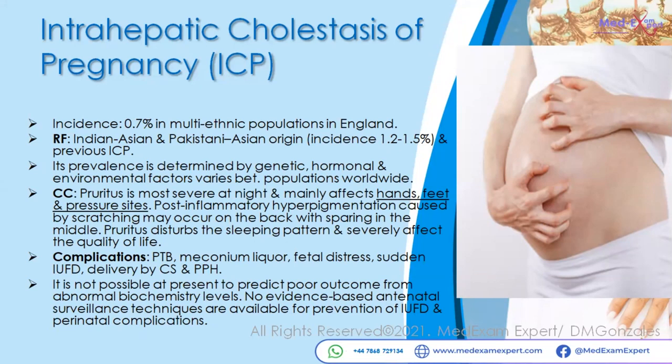Some of the complications are preterm birth. This is not PTB as in pulmonary tuberculosis, this is preterm birth, meconium liquor, fetal distress, sudden IUFD, increased delivery by cesarean section, and postpartum hemorrhage. It is not possible at present to predict poor outcome from abnormal chemistry levels. Also remember this: there are no diagnostic tests like ultrasound or CTG that will predict your fetal outcome. No evidence-based antenatal surveillance techniques are available for the prevention of IUFD and perinatal complications.